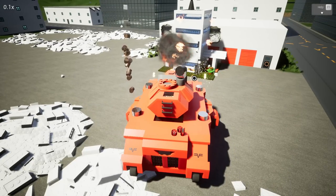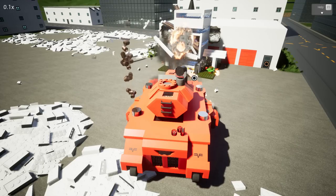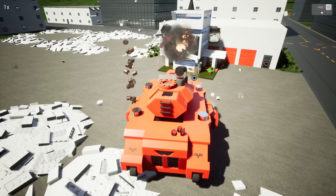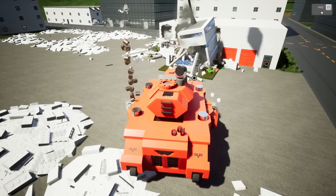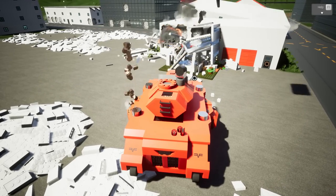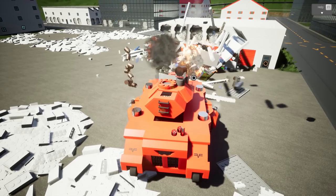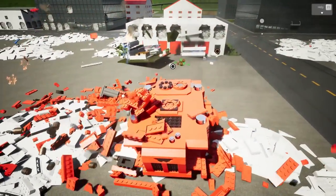All right, looking pretty good. So far, so good. There's that main cannon, wow! The main cannon will tear you up. Look at all the shells flying out. Get that main tower going. There we go. Break it down. I'm gonna take down the tower behind it too. There we go. Where's the gas canister at? That's the gas canister. Oh no.